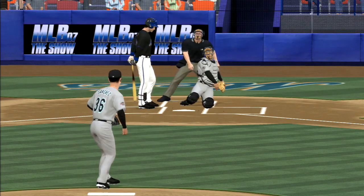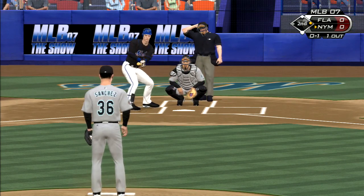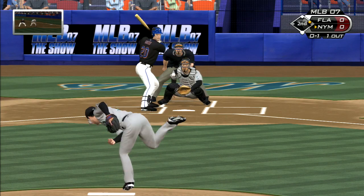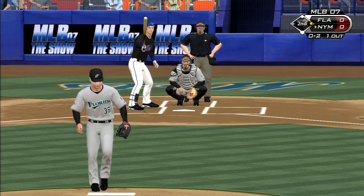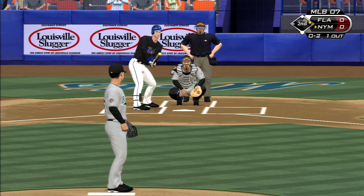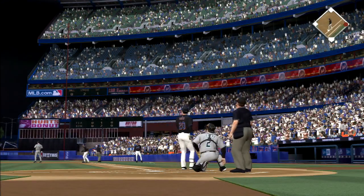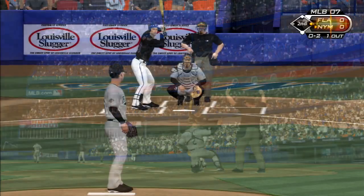Throws the fastball by him here, 0-1. And he'll be effective if he can keep that fastball down there. In there at the knees, 0-2 now. Comes set, now the pitch. Now a ball hit high in the air down the right field line, but he hooked this one a bit too much, and this one's going to be a long foul ball.